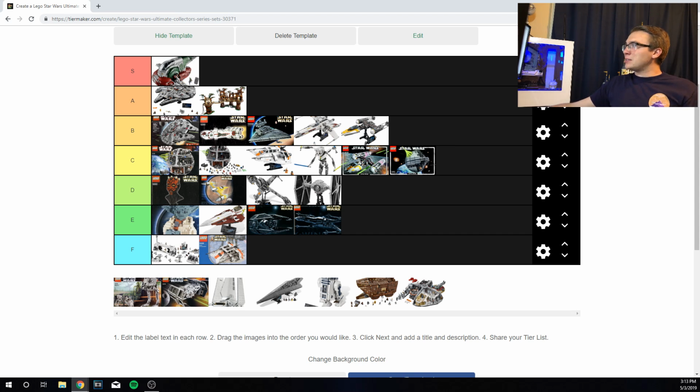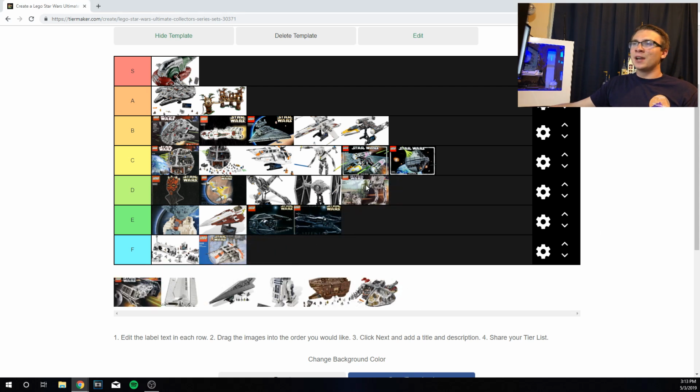Let's look at the AT-ST from 2006. This is 1,068 pieces. I think it does the AT-ST a lot of justice. No minifigs, though. I think it's a really nice set. And for that... we'll put it at D tier. Slightly below average.